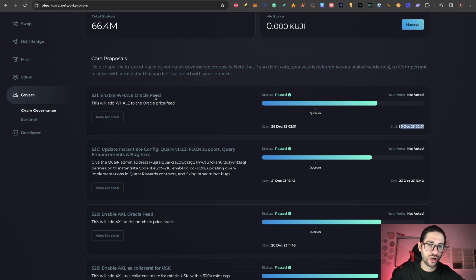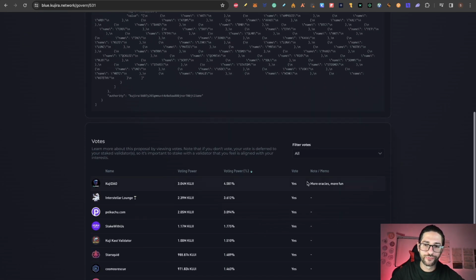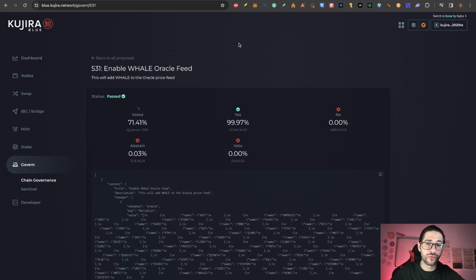So when you have a proposal here, go to see the proposal and you will be able to vote on it. It's important to vote on the proposals because sometimes what you saw in Cosmos is that you will get more rewards from airdrops if you voted on a specific proposal. So keep an eye on this to vote here.